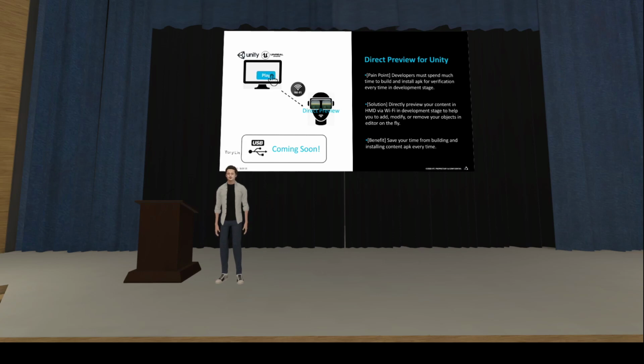The rep preview is one of my personal favorite features. You must have the same experience of spending much time to build and install the APK inside the device for verification, even when you just want to change one different setting. Now, the rep preview provides you real-time 6-DoF movement in editor mode with your HMD and also controller. It saves your time for building and installing APK during your development. Really feel excited? Yes!